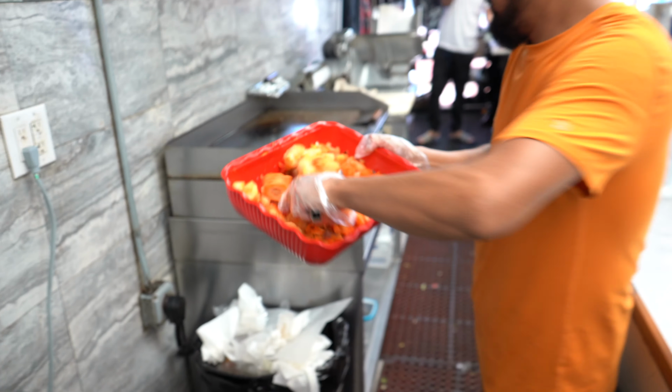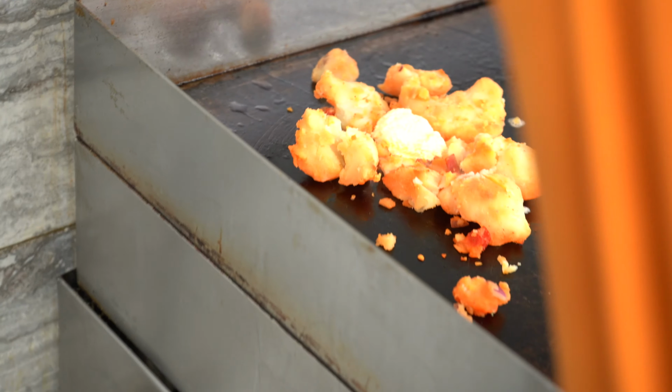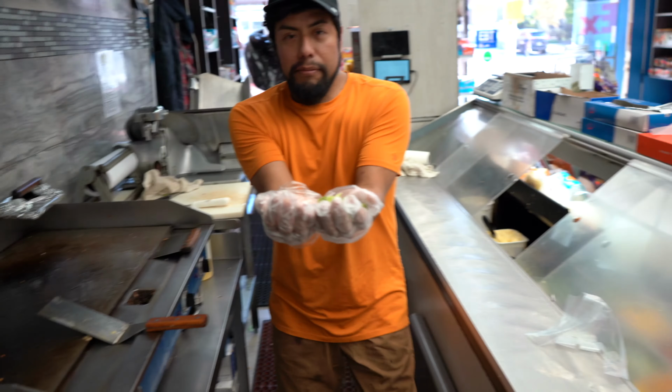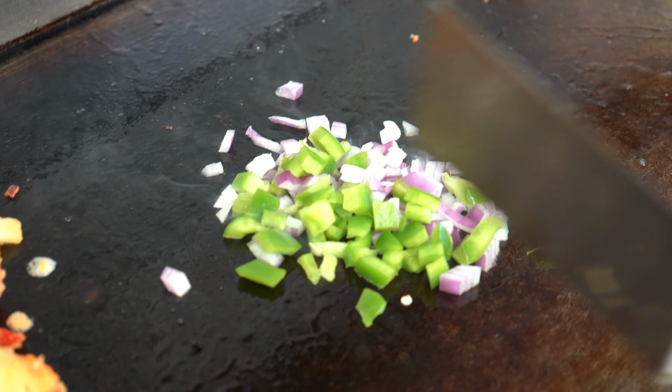This is the home fries. So we're gonna put some butter in here. Let me turn on this. We're gonna grab some onions and peppers. I know it's very easy to get onions and peppers almost everywhere.